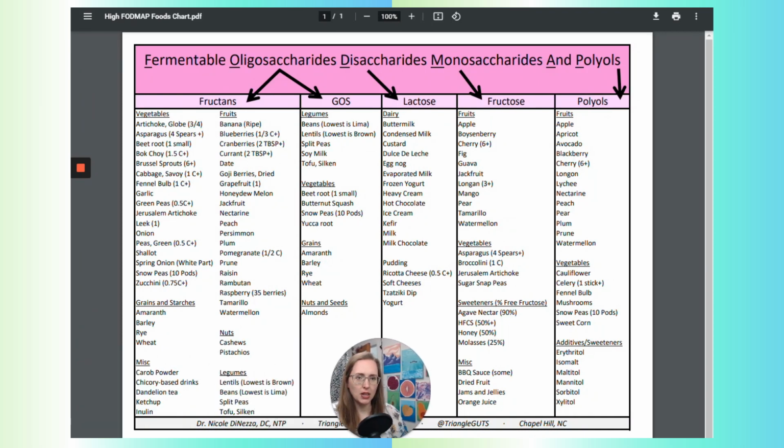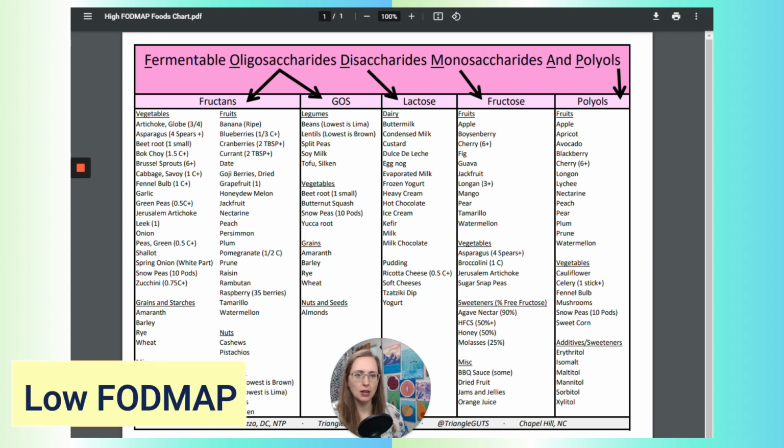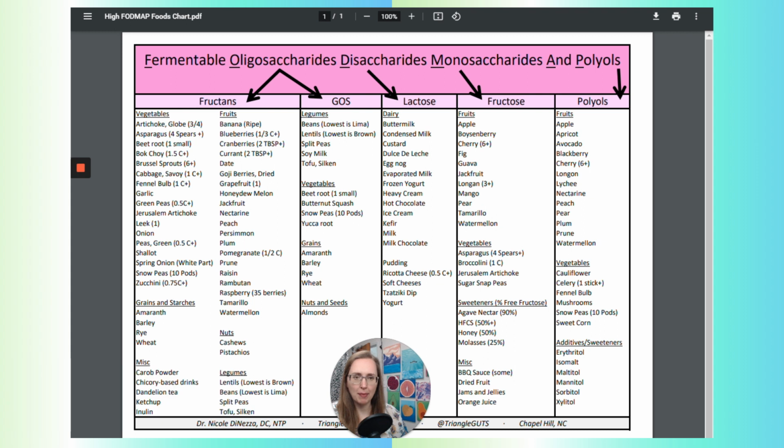Let's start off with plain old, good old low FODMAP. And you can see that in my handout here, I've broken it down via the FODMAP acronym. So fermentable, oligosaccharides, disaccharides, monosaccharides, and polyols. And we break down the foods that are in each.